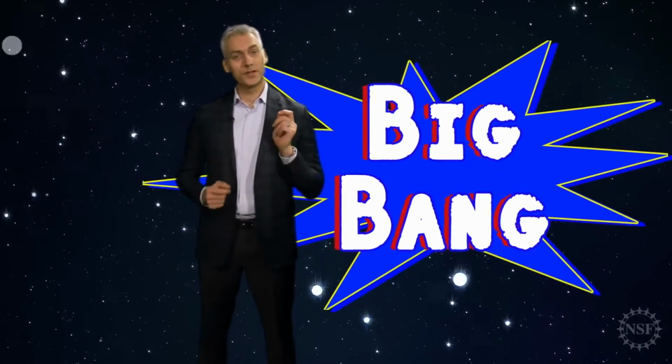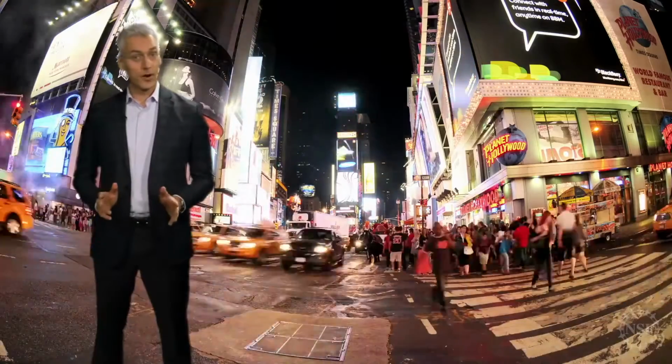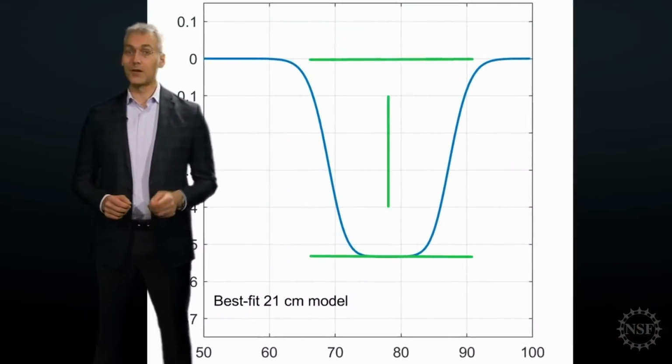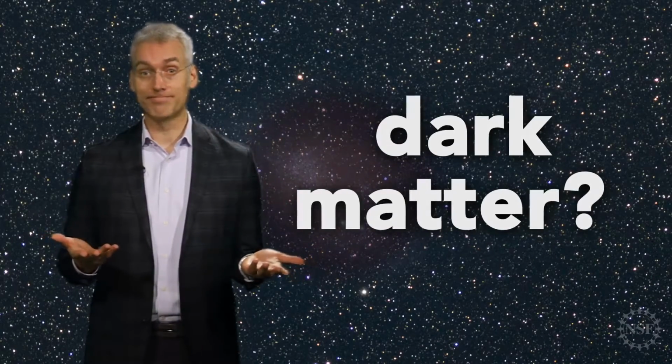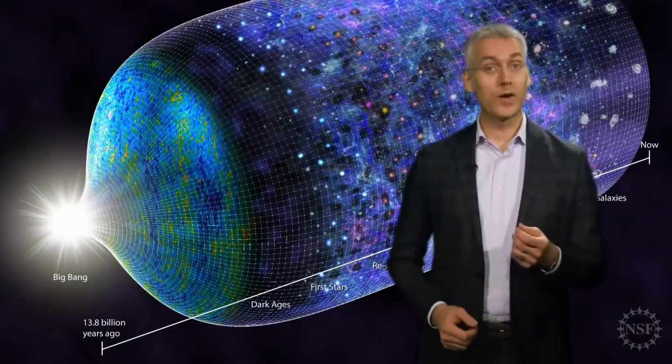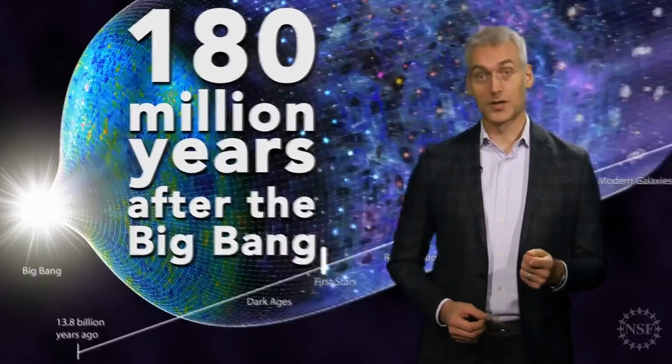Astronomers are filling in a missing chapter in how the universe evolved from the Big Bang. We are piecing together how, over billions of years, matter evolved from this into this. In a surprise twist to the story, the signal this team has found is twice as large as models predicted, meaning that absorbing gas in the early universe was colder than we thought possible. Could dark matter provide an explanation? Maybe. Either way, with this discovery, now we know when the universe emerged from the dark ages into cosmic dawn.